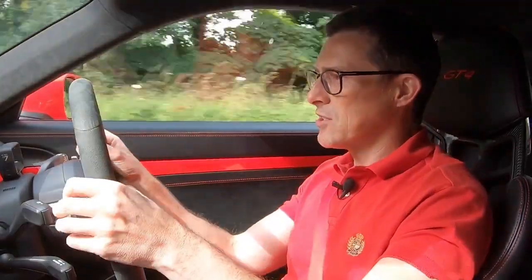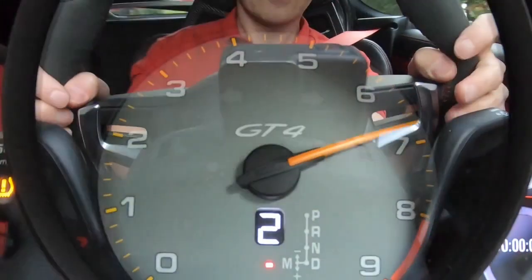Now, having said that, it's a joy to change the PDK as well, because look at that. Oh, blink your eyes and it changes like that. It's such a very good dual clutch automatic gearbox, and when you compare it to other manufacturers' gearboxes, their autos, this is at the top of its game.